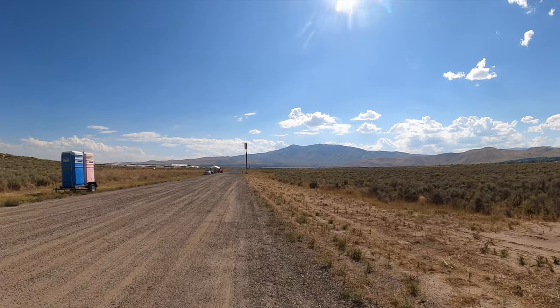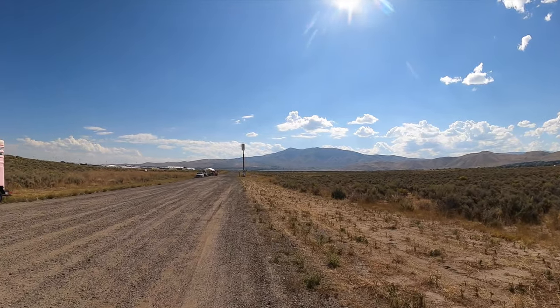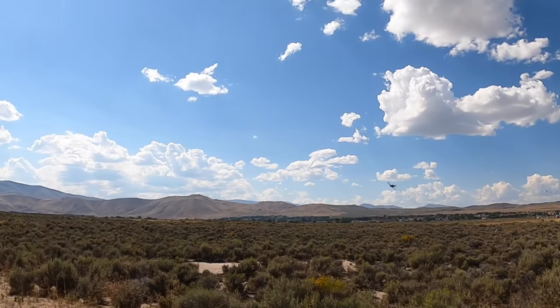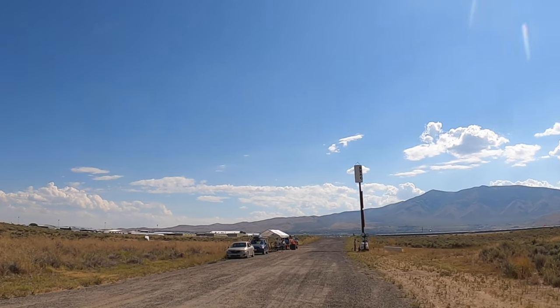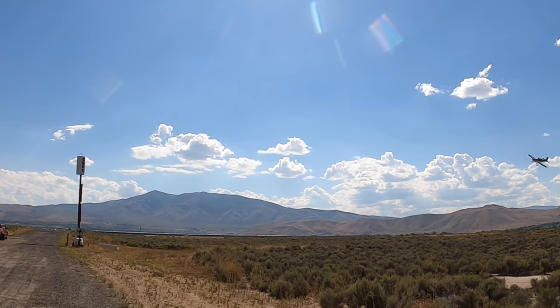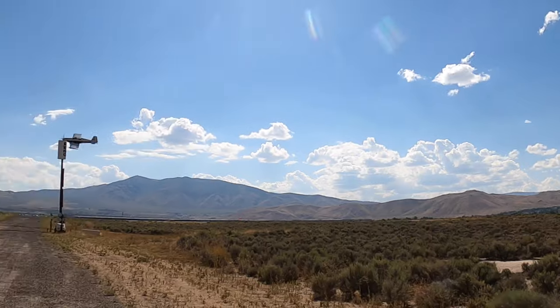Pylon is outer nine for everybody except biplanes. Biplanes, this is inner six. I know, no biplanes this year, but I can still tell you about their course. Guess who's coming behind me? Somebody. Pass. And this is outer nine for sport class.